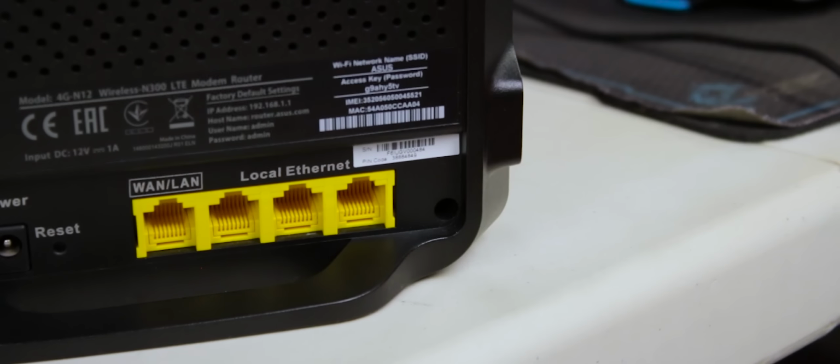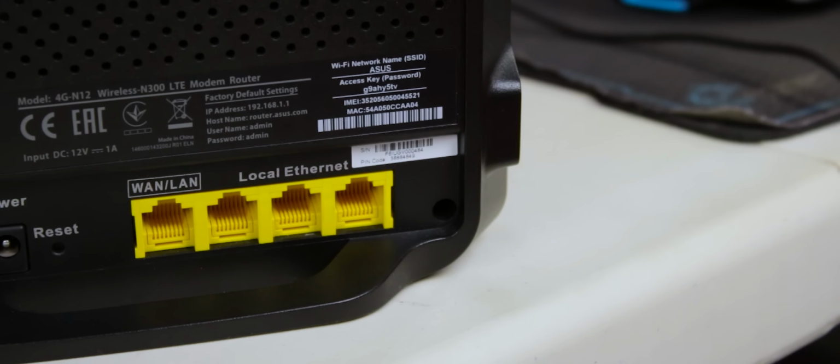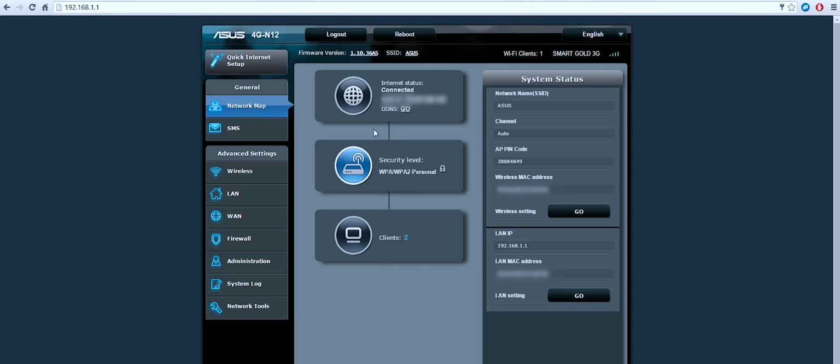Again, this is a dedicated router, which means it does have some advanced features. In order for you to access them, simply follow the instructions written at the back of the device, which is the default address, 192.168.1.1. Then type in admin for both login and password. Take note, you can also connect to the router's interface by simply connecting to its Wi-Fi with an SSID of ASUS. Then the default password is again written at the back.